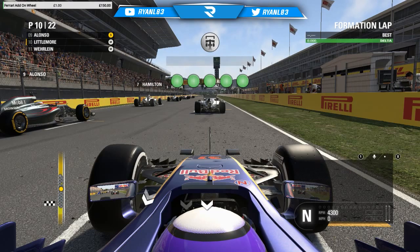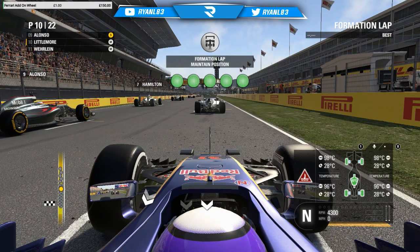So we are onto the grid then for the formation lap. New features to the game if you've not seen it.